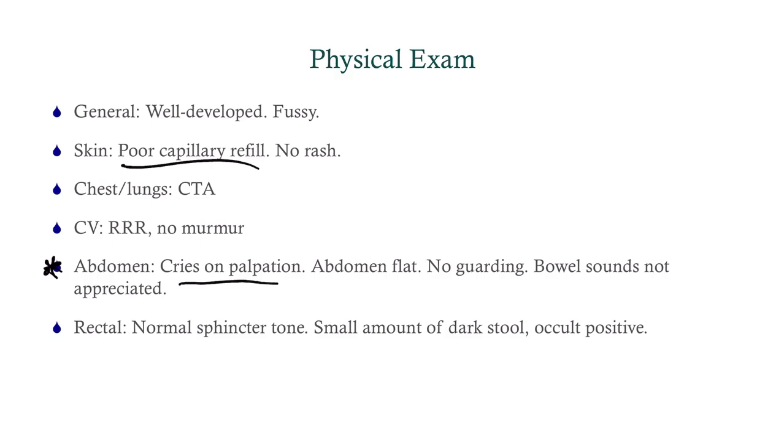Now, anytime you have GI complaints, you need to go ahead and do a rectal exam. And we find normal sphincter tone, but a small amount of dark stool that is occult positive. So we've got some GI bleeding. All right, so we got GI bleeding, a little bit of dehydration possibly going on here, and bilious vomiting. So something going on probably in the small intestine.